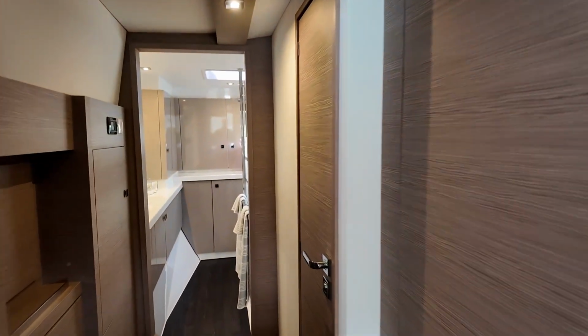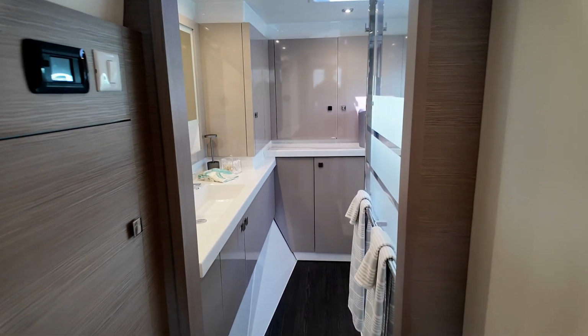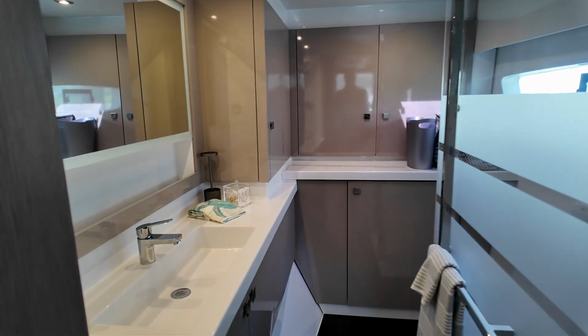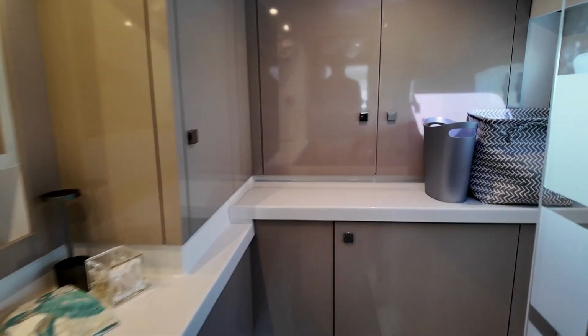Really ideal. What I like about this boat is that the head is separate from the shower. So we'll make our way into the bathroom now. A beautiful elongated sink. There's so much storage in this area.